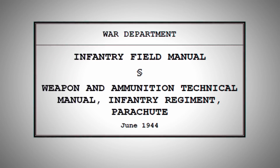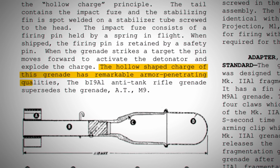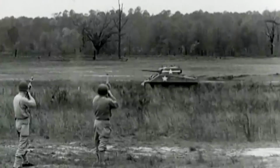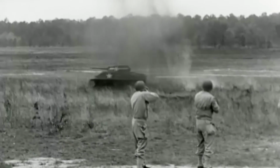According to the War Department Infantry Field Manual, the hollow-shaped charge of this grenade has remarkable armor-penetrating qualities, but in reality, towards the end of the Second World War, troops noticed it had a limited effect against heavy German tanks. And on top of that, they were inaccurate and time-consuming to set up and fire.